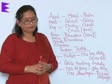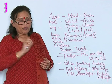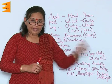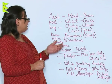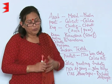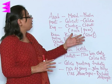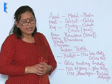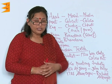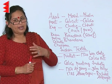In the ledger books, beside these words, that is the demand that they made for various cloth, there was also mention of various cloth according to the place where they were manufactured. For example, there is a mention of Kasim Bazar, Patna, Calcutta and Charpur. So, meaning to say that certain cloth were mentioned according to the various versions that took place, and some were named after the place where they were manufactured. So, this is about the textile history, the names, how they were made and how they were picked up.